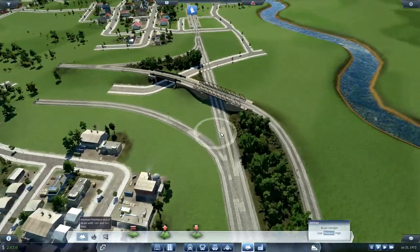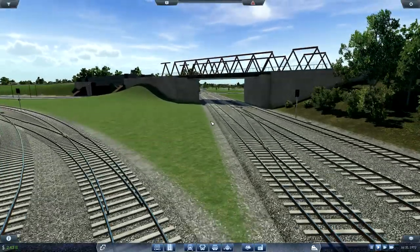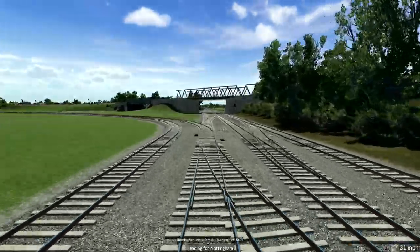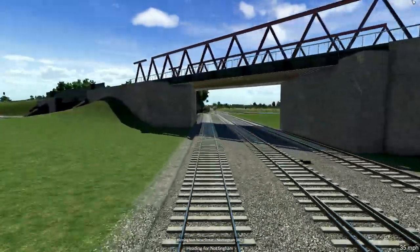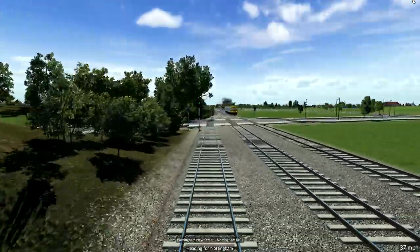Goodness me, that took far longer than it should have done. No one ever says that when they're building a bridge, do they? No, they do not. Let's quickly jump on here and go through it. It's like I planned it. I did not. Well, there we go, because we're going to wait at this. No, we're not, because he's on the other side. There's our bridge. We're going through it. It's cool. I like you.